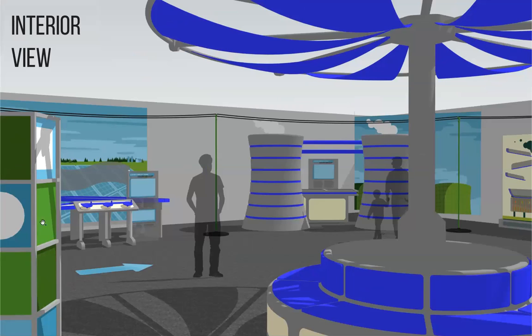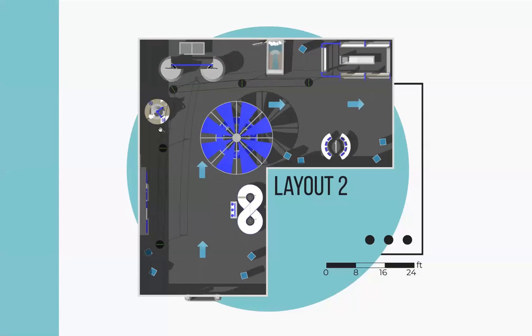You'll also notice these pillar elements that you can see here. These would just have signage and pictures of different power plants, and they just provide visual engagement as well as serve to tie the whole space together. This would be layout 2. It's a little more linear in its layout. It's just one corner there and then 2 separate entries and an exit.